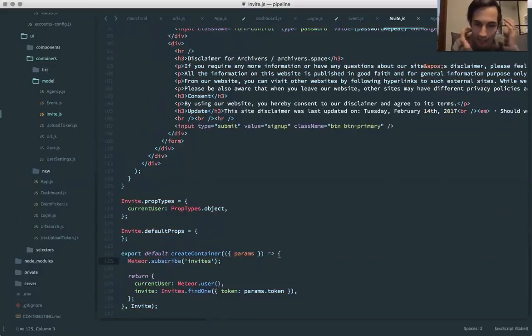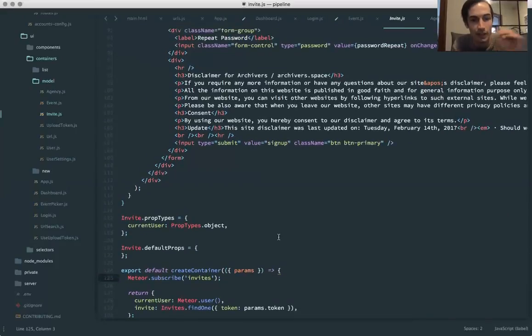So I think it's a slick way of delineating what is current. If a user is currently looking at the invite component, that's when we actually create all our subscriptions, and so they all get torn down every time somebody navigates away from a page.